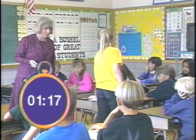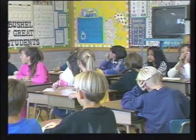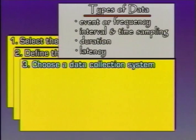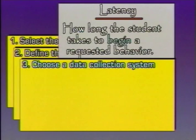And stop the watch when the student returns. As with event recording, the behaviors measured must have a clear beginning and an end and not occur too frequently. Another recording system that focuses on time rather than frequency is latency recording.